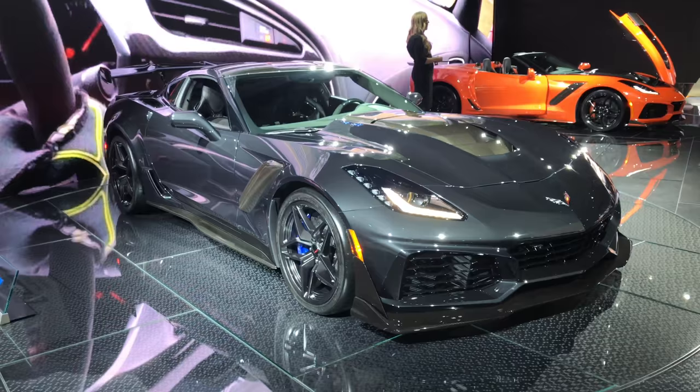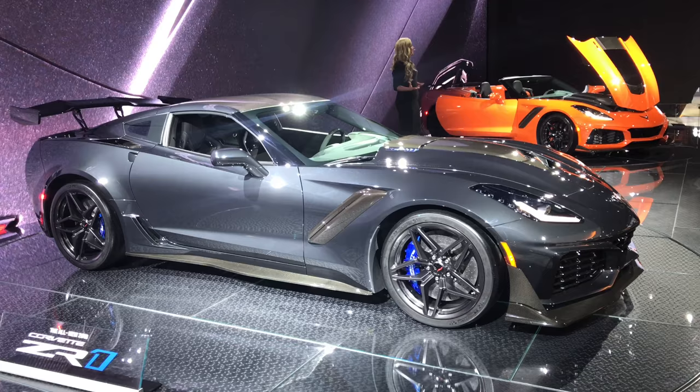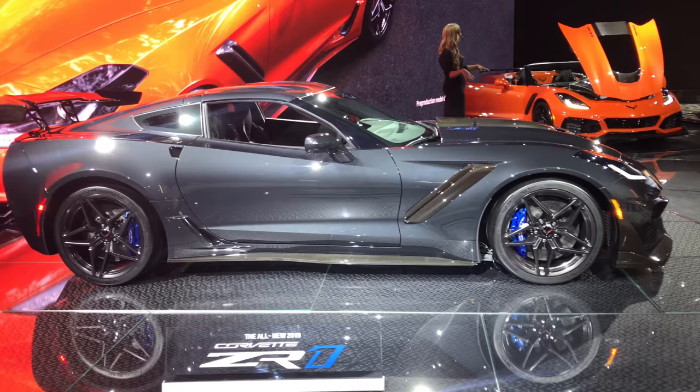Now, with all that power, you'll have the thrill of your life on the track with Chevrolet's first dual fuel injection system, supplying more fuel during peak power moments. With a ZR1 first, you get your choice of coupe or convertible, as well as 7-speed manual or 8-speed paddle shift automatic transmission. Either way, the ZR1 is well balanced to keep you planted on the track.